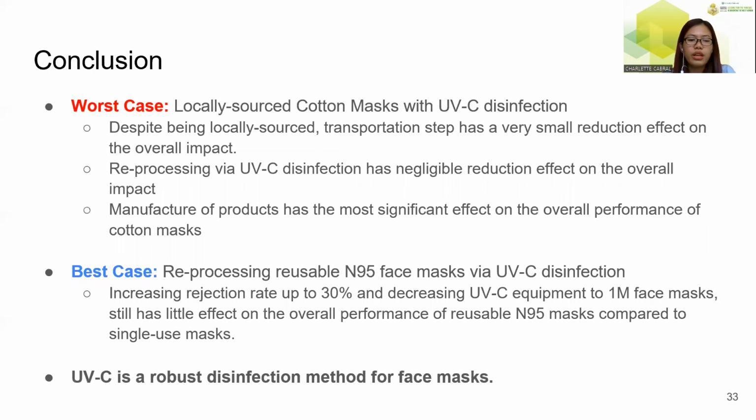For the conclusion and future work, the worst case scenario with the highest impact is utilizing the locally sourced cotton mask with UVC disinfection. From this, we can conclude that despite it being locally sourced, the impact of cotton manufacture remains the biggest contributor. The transportation distance also has little to no effect compared to other face masks that are still imported. In addition, the impact of reprocessing via UVC disinfection has no significant impact, because the best case scenario is still the reprocessed N95 face mask.